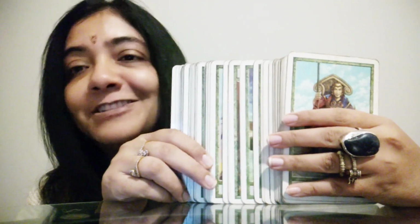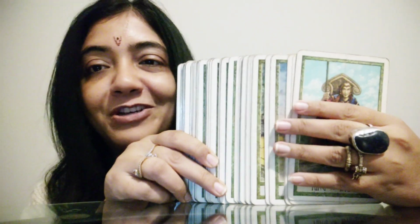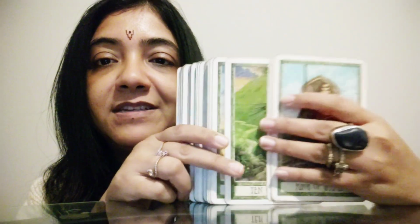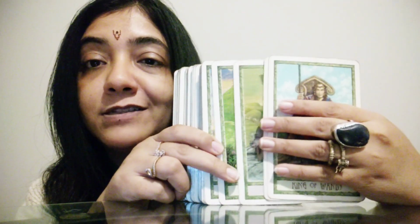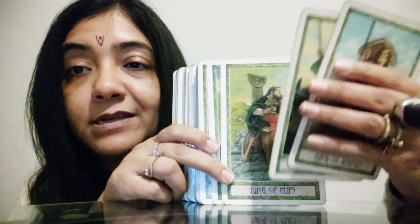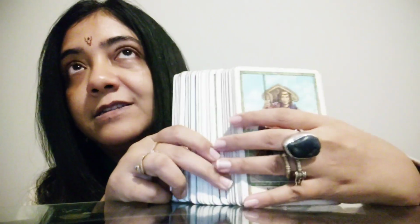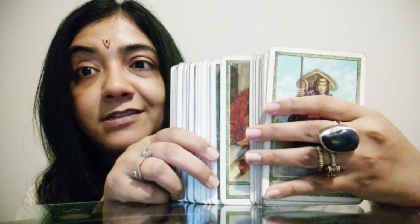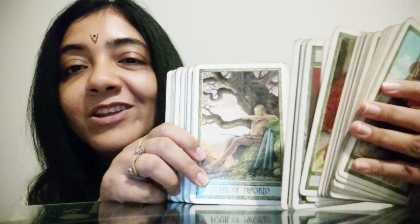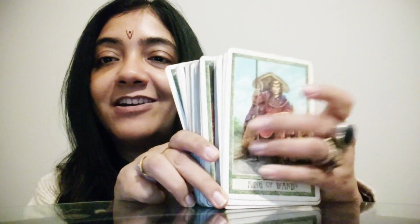Yeah, there's a story behind that also, but if you want me to share that journey with you, let me know in the comments. But yeah, this is also an amazing deck, very nice and colorful cards. These are hand painted. These are cards that are taken from paintings. This deck I have since 2006. You can see how old these cards are, and that is how these cards are.